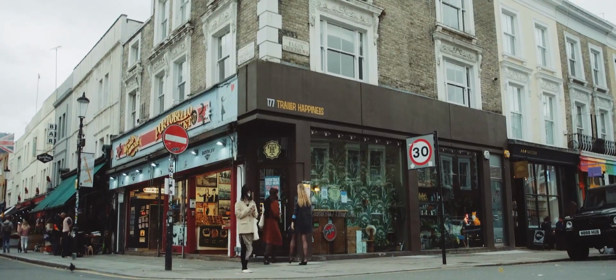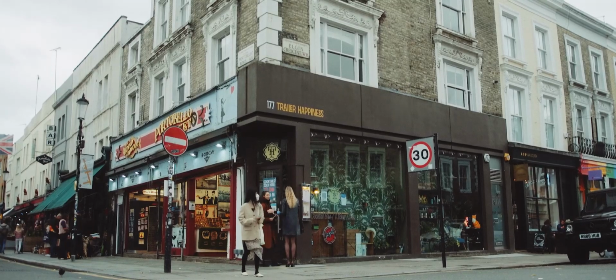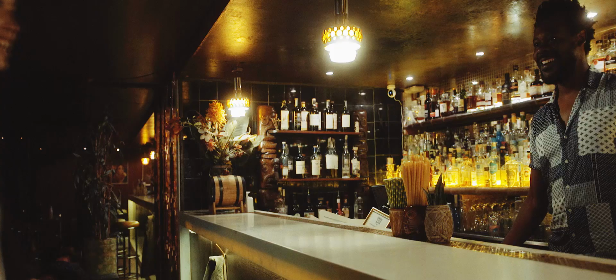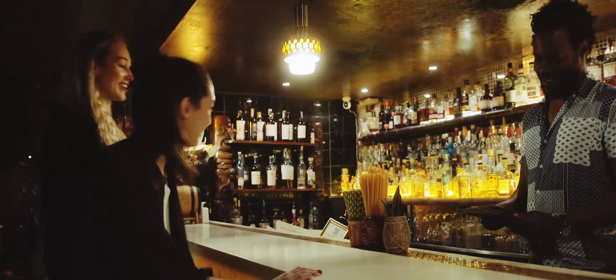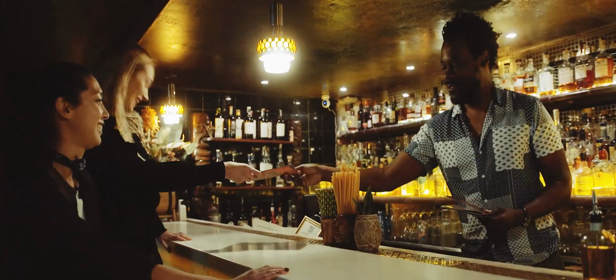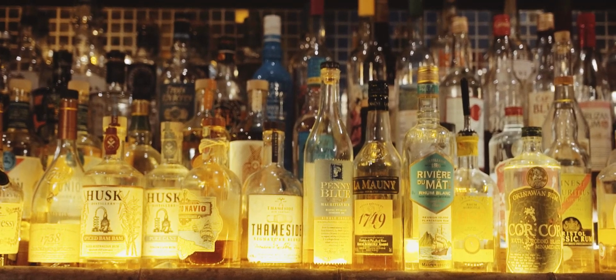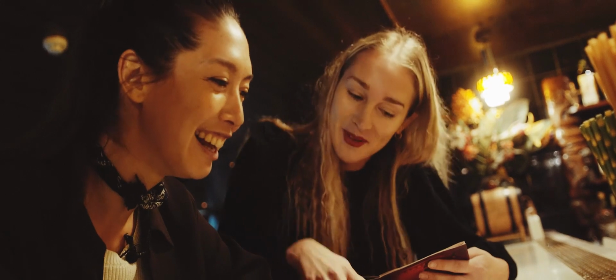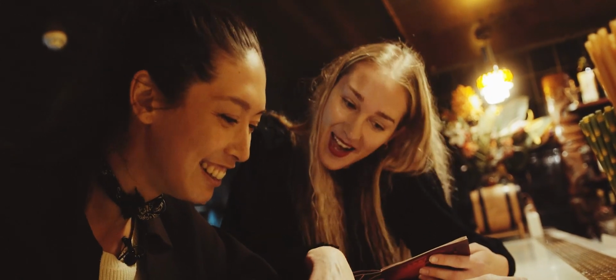Finally, a day in Notting Hill isn't complete without a strong cocktail at Trailer Happiness. You'll feel like you're walking into a shop window display on Portobello Road before heading downstairs. So everything is rum here, as you probably ascertained from the bar of rum. Absinthe.